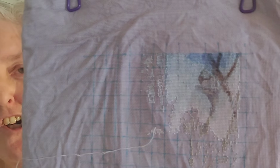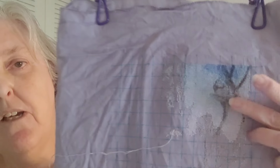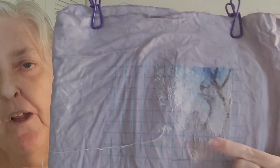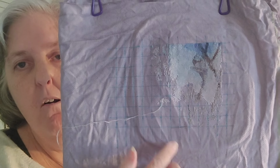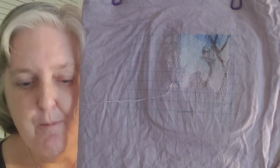So, where did I start? Here's my start. I'm going to bring this in real close. So you can see I have a little bud starting here. I think this is a bud here. There'll be another bud about here. And then right here and right down below are the first 2 birds. So I'm really, really happy with that.